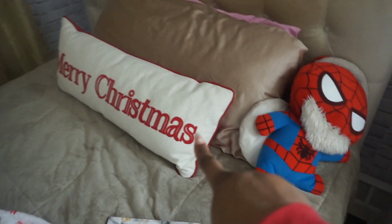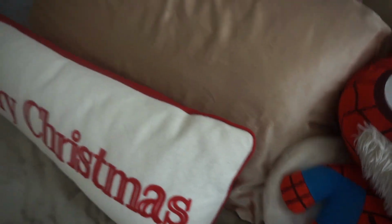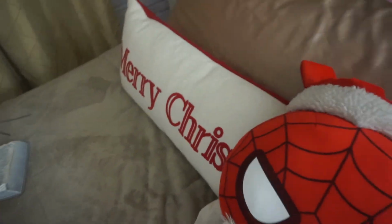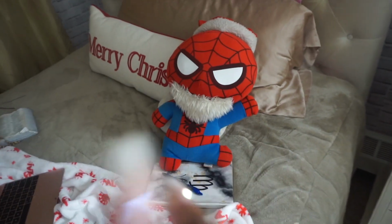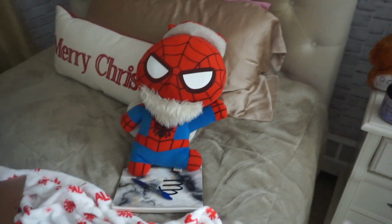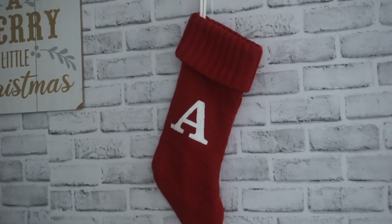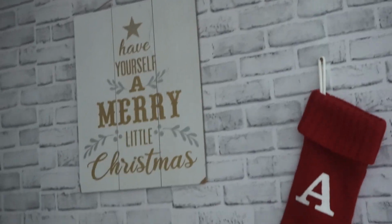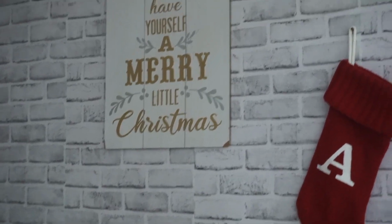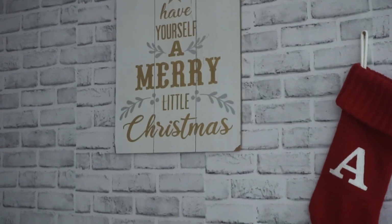This Christmas pillow. Somebody already gifted me this Santa Spidey, this Spidey Santa. That's what I call him. So you'll be seeing him in the back of my videos for a while. I always bring him out during Christmas because I think it's so freaking cute. Then I just have a stocking stuffer with my A initial right there for Andrea, because you know, it's me. And then have yourself a merry little Christmas, that little artwork right there. It got a little scratched up in the car. I don't know if you guys can see it. I can. I don't know if you can, but yeah.